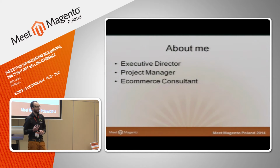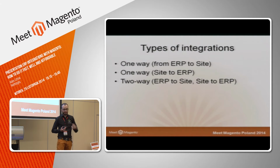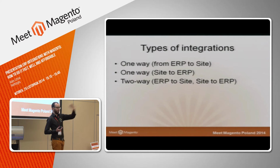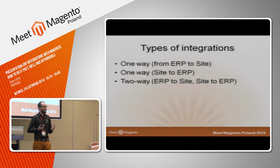Okay, so types of integration. In my experience, I found 3 types of integration between Magento and ERP. We have one-way integration where we take information from the ERP and insert it into the website. We have another one-way integration where we send information from the site to the ERP, and two-way integration where we have information from the ERP going into the site and back.